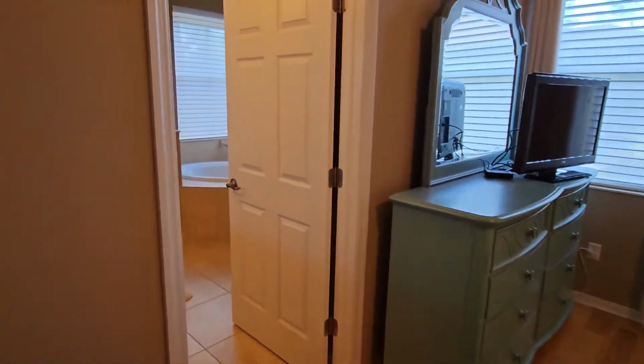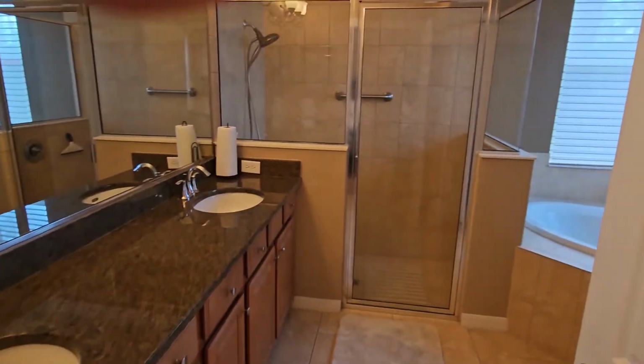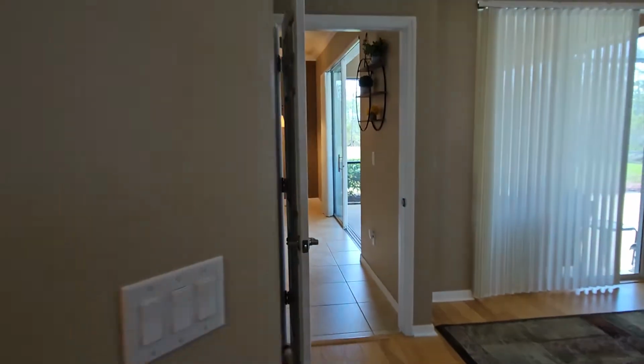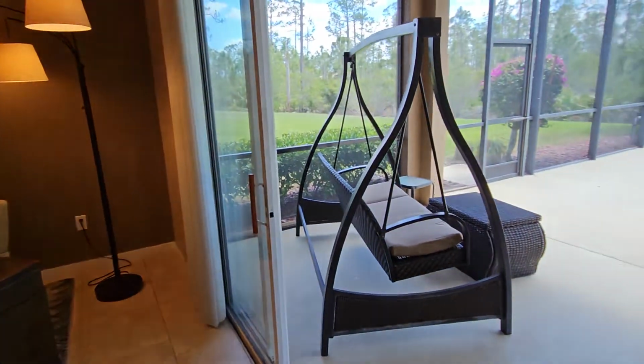And then you've got your master bath here with your dual sinks, nice size shower. You've got your corner tub here and your enclosed water closet. Now, last but not least, we are going to take a look outside at the pool area here.